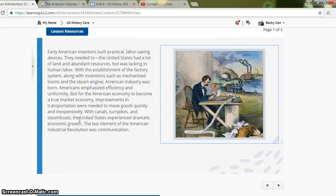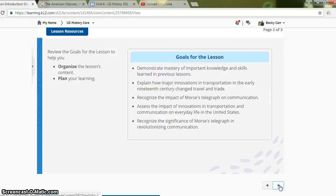Americans emphasize efficiency and uniformity. But for the American economy to become a true market economy, improvements in transportation were needed to move goods quickly and inexpensively. With canals, turnpikes, and steamboats, the United States experienced dramatic economic growth. The last element of the American Industrial Revolution was communication.